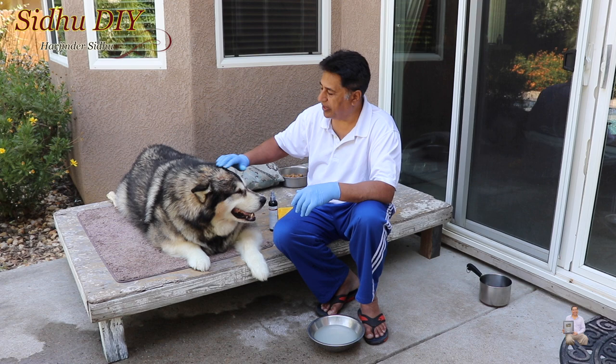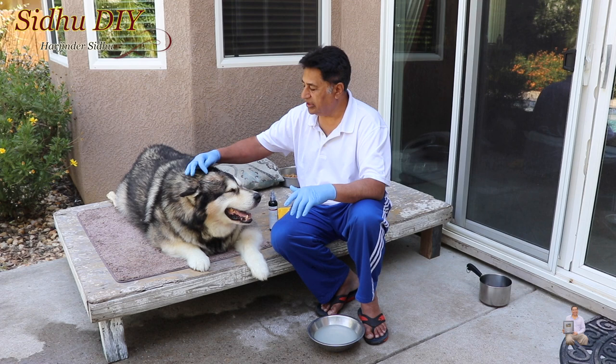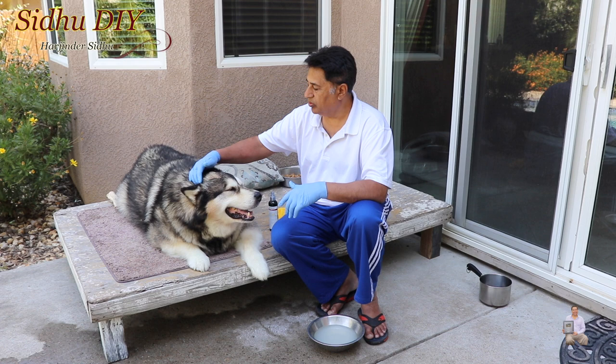Today we can see the skin is all red. All the blood has been cleaned out from all the hairs after so many cleanups. But in the middle, today he let me touch it like this. Up to yesterday, he wouldn't let me touch it. That area is also healing up, cleaning up, and it's getting clean.